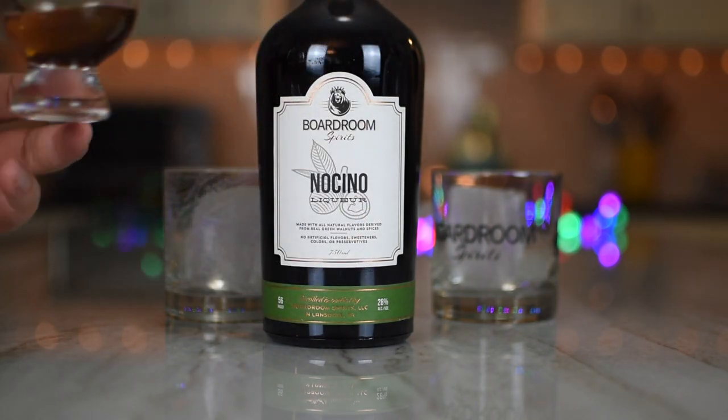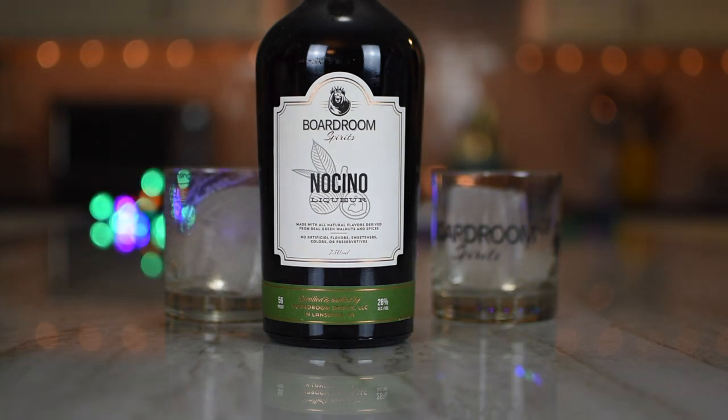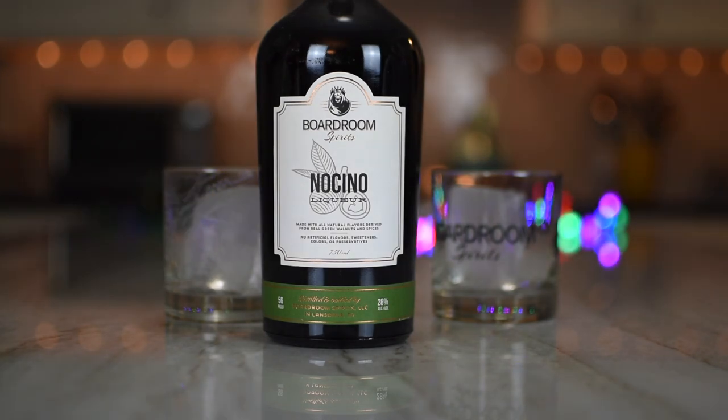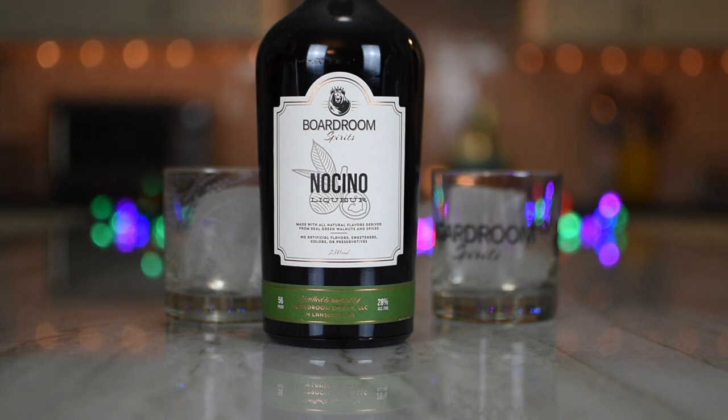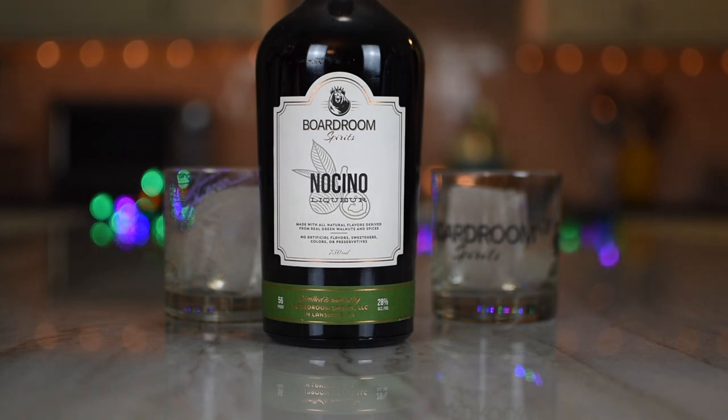And what's the base? Carbon-filtered vodka and barrel-aged grape brandy. So maybe the brandy enhances some of this? The barrel-aging, maybe that brings out the color? Or some of the secret family ingredients? They didn't really say what they were. But I'm almost getting that cardamom kind of smell. So it could be like some kind of tea. There's cinnamon, a dark cinnamon. I can sort of get the cinnamon. And maybe a little vanilla.